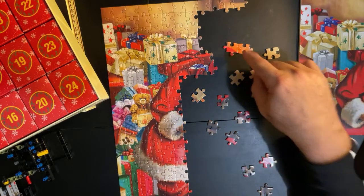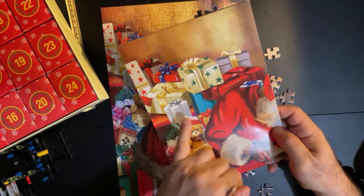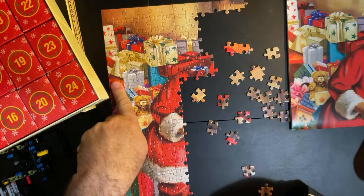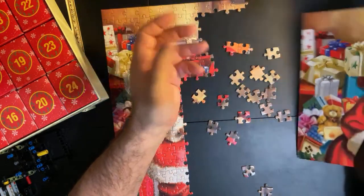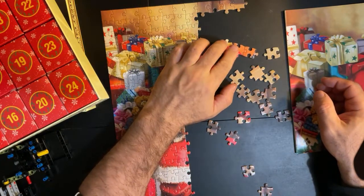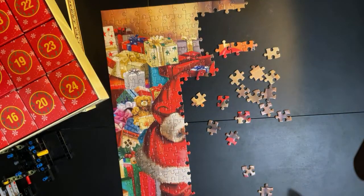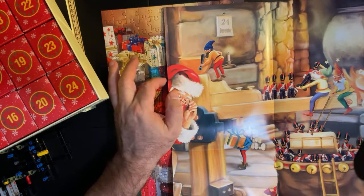These two pieces look orange. Here's another orange looking piece. Tell me where you see orange here. I see orange over here, but that's not where we're building today. So are these orange parts of his coat? Here's orange. Here's orange. Where on this picture do you see orange? Because I don't. But maybe it's his coat. But then this is red. How can this be red? You know what? I think I have to fold this open a little bit. I think that orange is above his hat. Yeah, that's it. You see that orange above his hat? That's where that goes. All right.